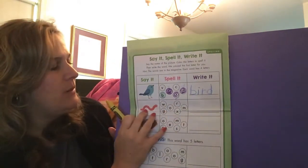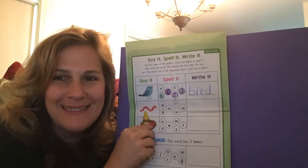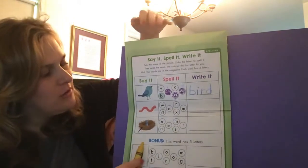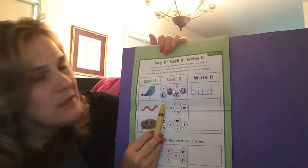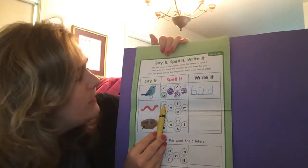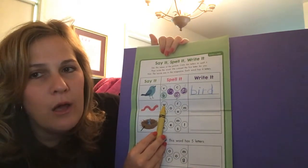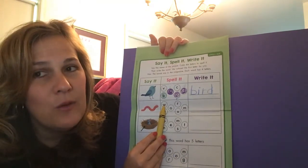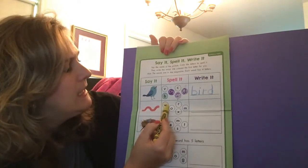Now let's look at the next picture. What is this, boys and girls? Can you say it? It's a worm. All of these pictures were in our story that we just read. So Mrs. Renner has to look at which letter starts the word worm. Let's sound it out. Wuh, worm. What letter do you hear? Wuh. W. So I'm going to color lightly the W.